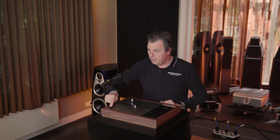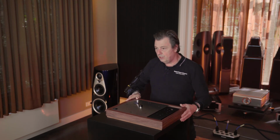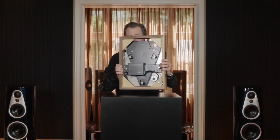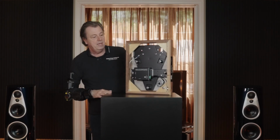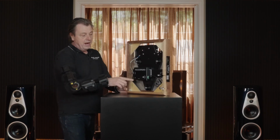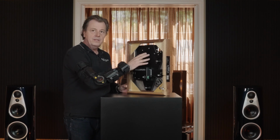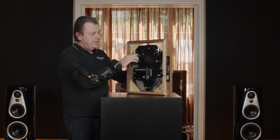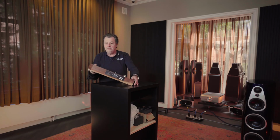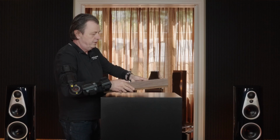You can see that it's got an on and off button, and the motor pulley, which makes it turn at 33.5 RPM. And then if you look at the bottom, you see the Majik power supply, which drives the motor unit here. This LP12 also has the Majik subchassis, which is a sandwich construction chassis with a separate arm board, which we're going to mount later on this turntable.